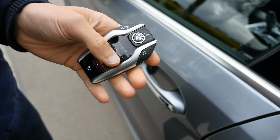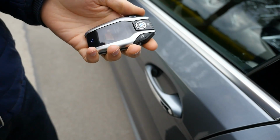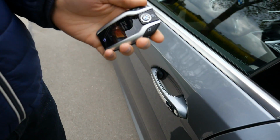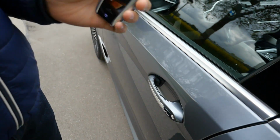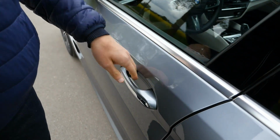The big key here for the 5 Series. And you can also remotely park that car. We will show you that at the very end of this episode, or also check the 550i review for that. Let's open the door.